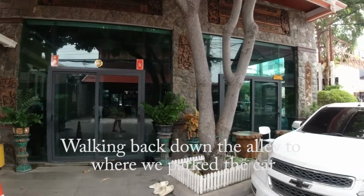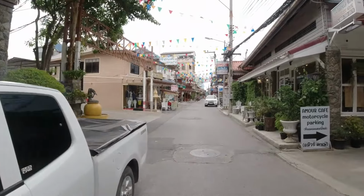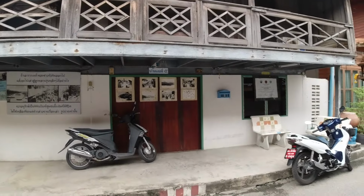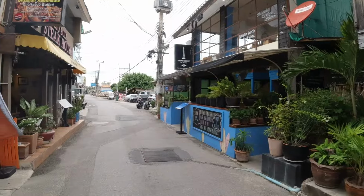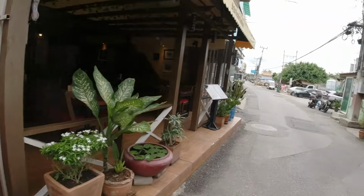Look at that, is that a house? They have an outdoor, this house. You want one like this? No. Oh God, yes.